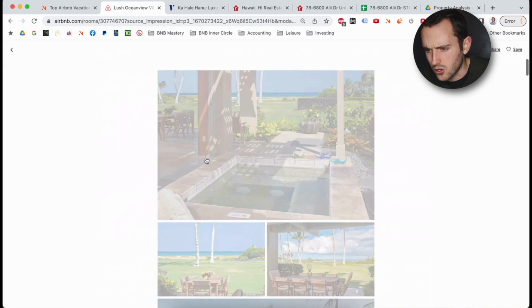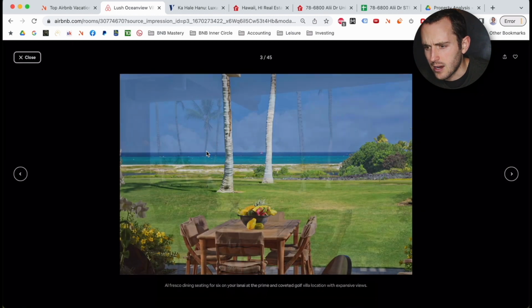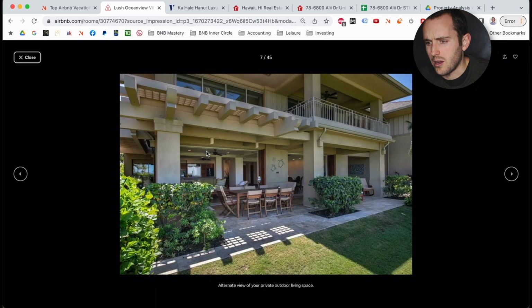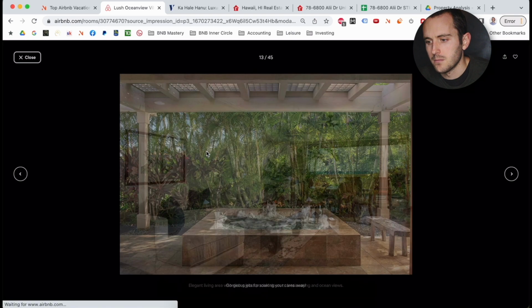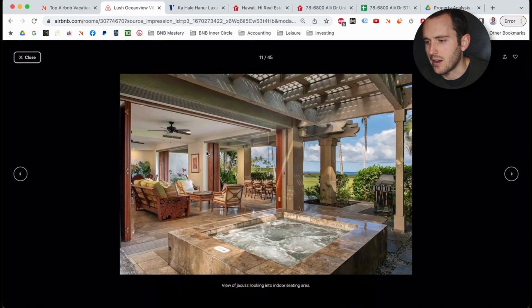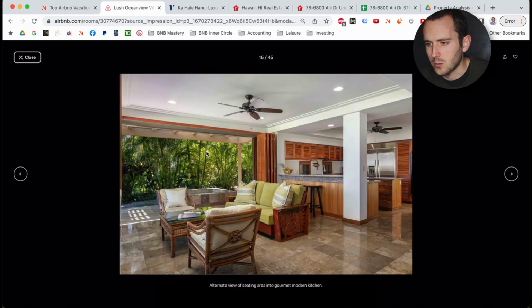It does kind of shock me that it generates as much as it does. But AirDNA does tend to be very accurate. Yeah, this is, oh my goodness, this is another insane one. This is the second best performing property on the market. Nice hot tub. Imagine going into the hot tub and having that as your view. Just incredible. Yeah, this place is stunning.